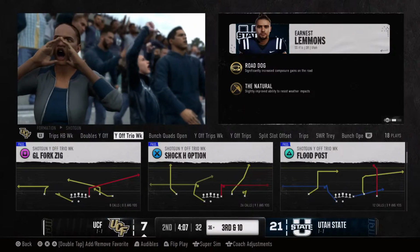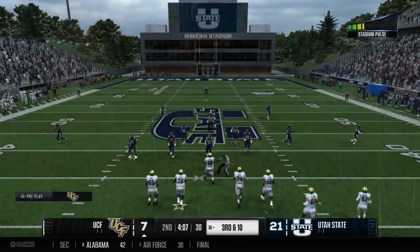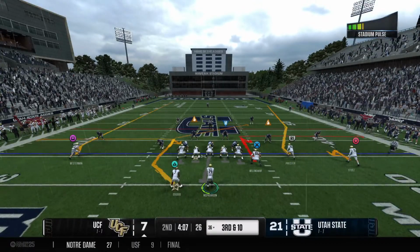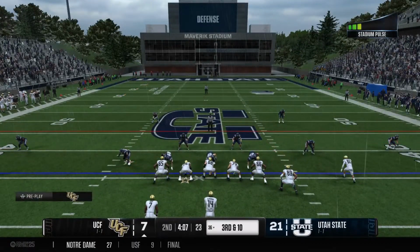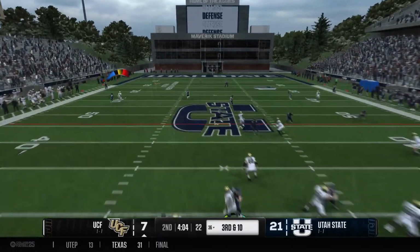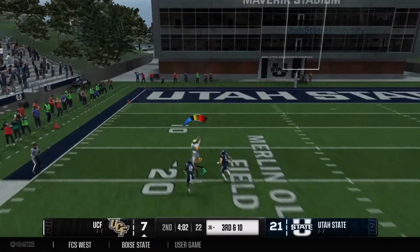Man, this quarterback is living dangerously right now. Obviously, he threw a pick on the last drive. He's trying to complete that throw, but the defender gets a hand on it, tips it up in the air. That is an oh-no situation. They're lucky that one hit the ground.